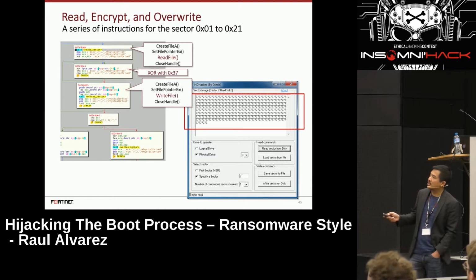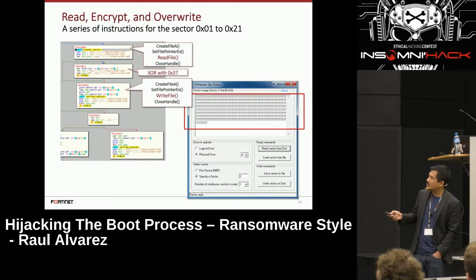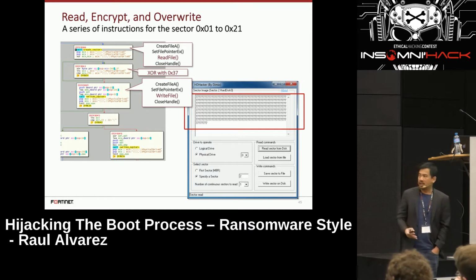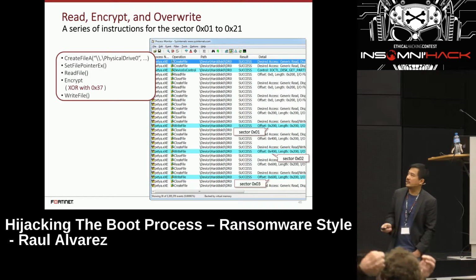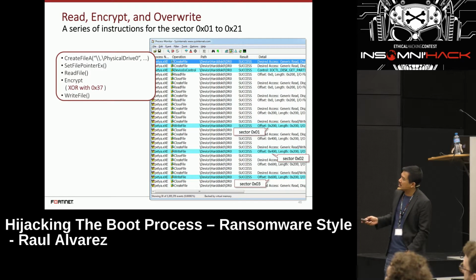This is the content, where 37 is the ASCII code for 7. If you see 7 here, that means the original content was 0. If you XOR 0 with 37, you will see just all 7s. And then it will continue. You can follow the infection again using Process Monitor. You can monitor by sectors. You can see this.